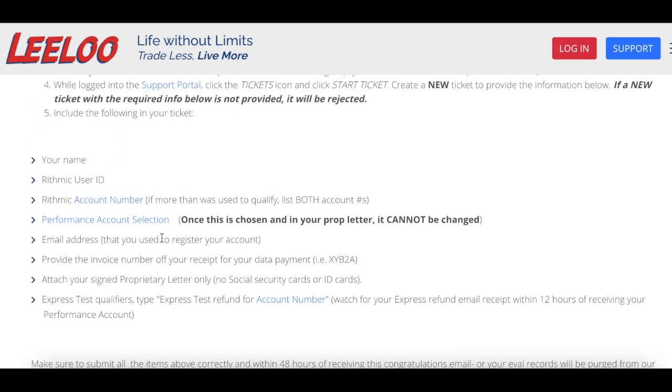So I did all this. I'm not going to show you. You log into the support portal and you send this off. And so I will update you. Now it says that the next step, where they actually set up your funded account, your performance account, if you will, can take up to 72 hours.